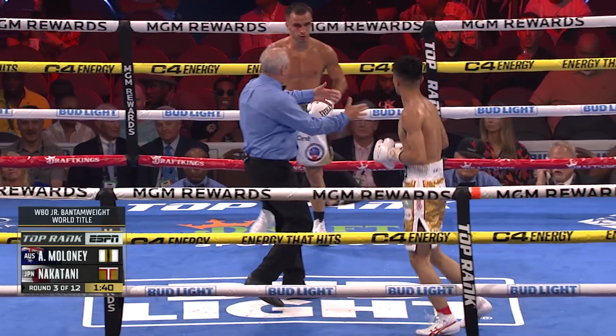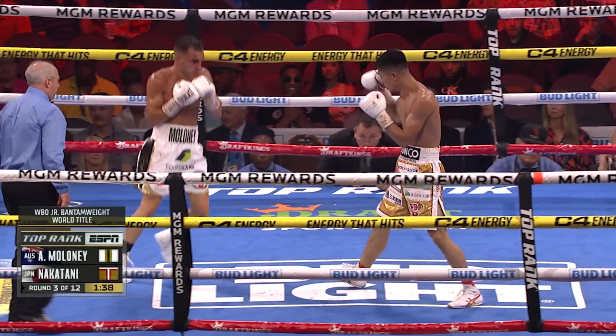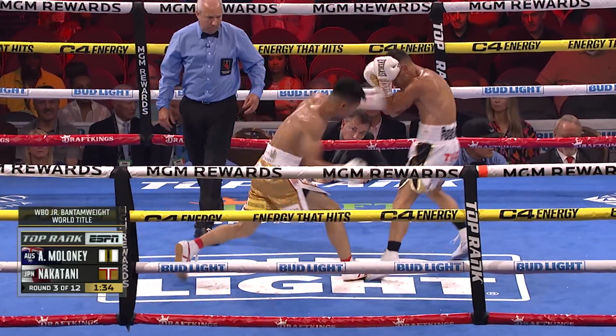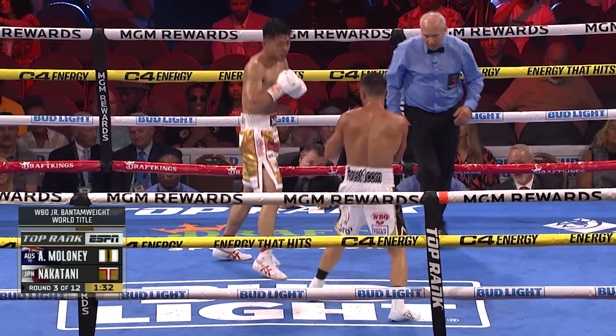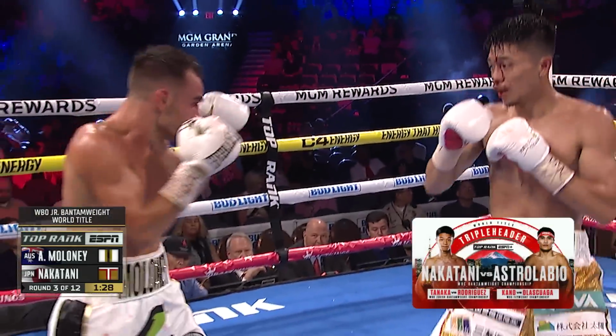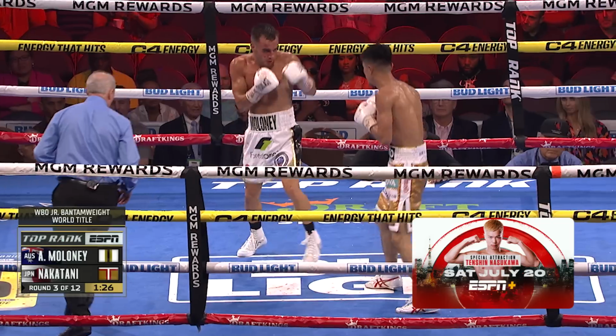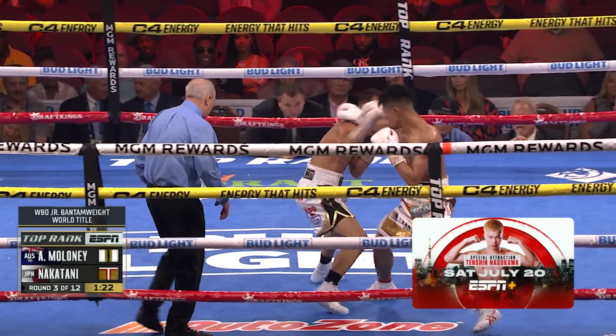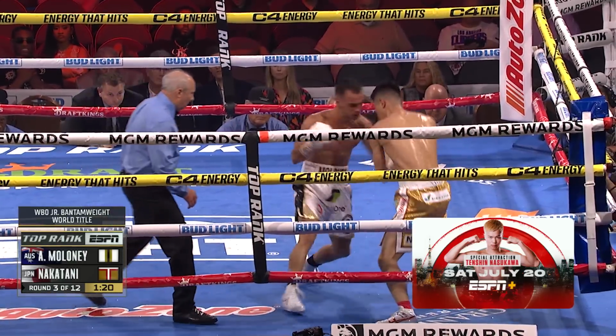And it wouldn't hurt if he was to feint a little bit more. Feint, clear the punch first. Just missed a big right hand right there. He's walking right into these shots. There's a right uppercut again, as blood streams down the face of Nakatani from that clash. Moloney's been cut as well. Tess, that's a long-range uppercut. That's a nasty punch to get hit with.